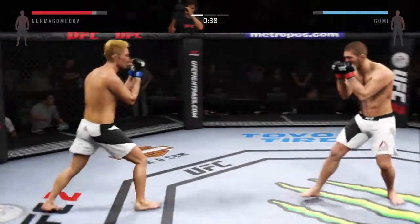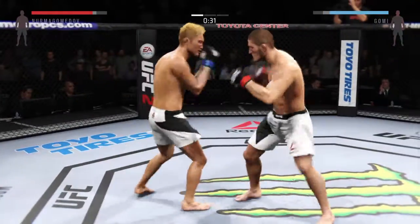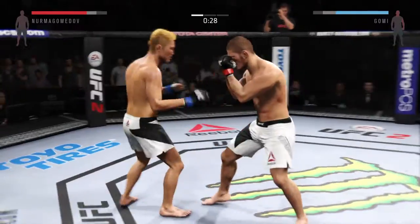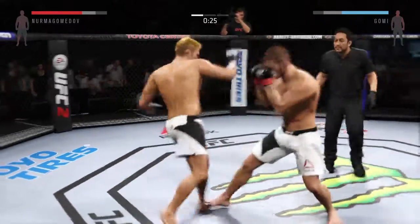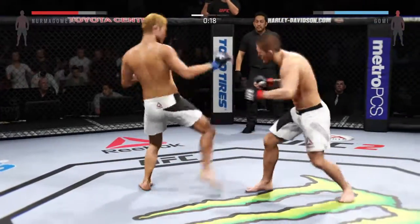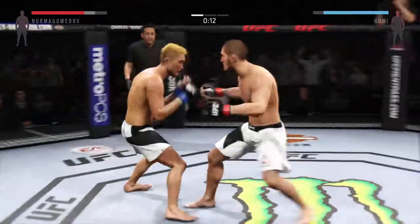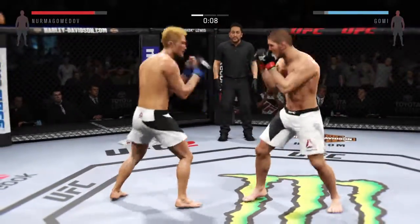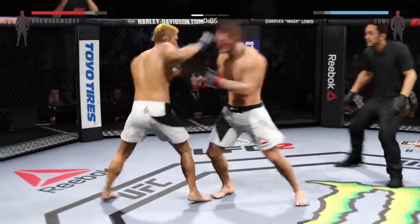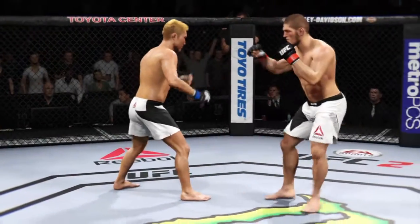Nurmagomedov caught again. Misses the takedown. Nice leg kick. Caught him with a punch. He's landing some beautiful kicks here on his opponent. Oh! Again with the leg kick. Big hook. He's been really effective with his jab here, Joe. And he connects again. Nurmagomedov's right eye is looking pretty swollen. First round in the books.